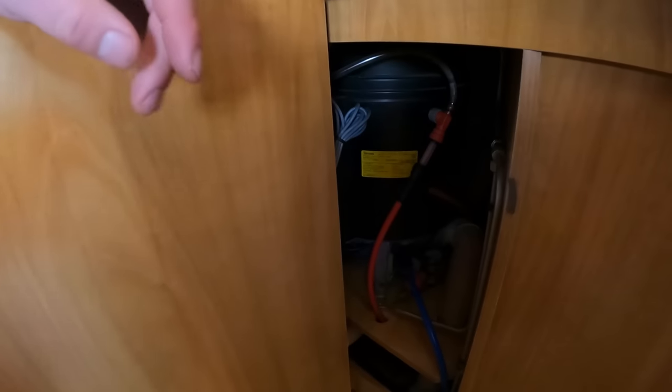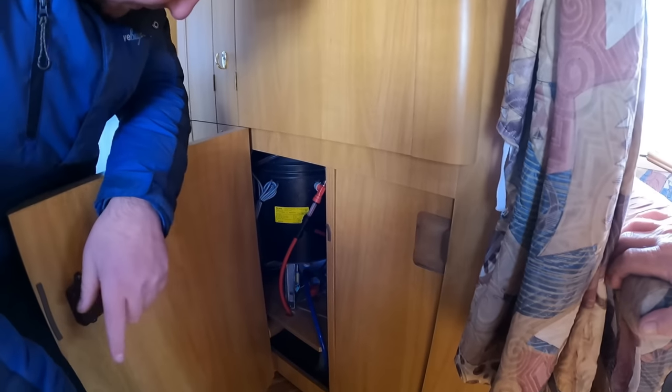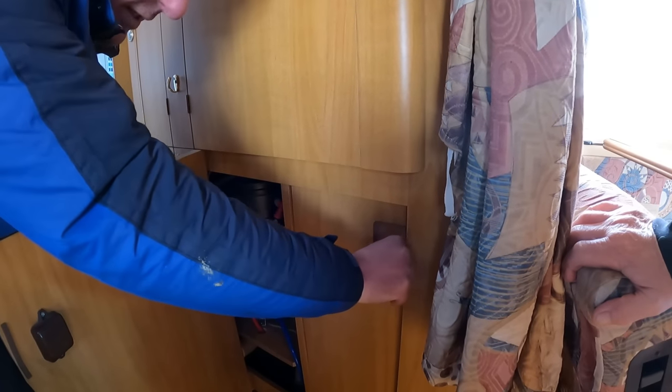Oh, there's your heating system. Now that has had a new system put in. I'm guessing, don't you? Yeah. I'm guessing that's a new Truma heater. Yeah. That is. It's got to be. As well.